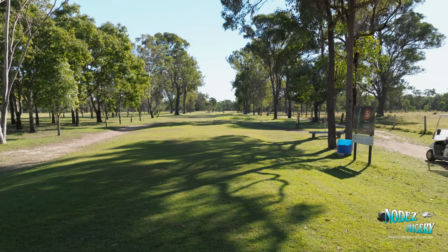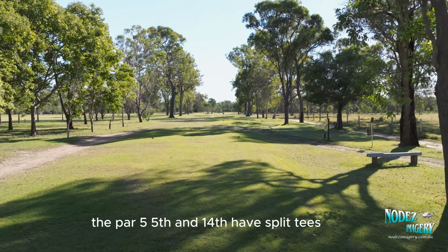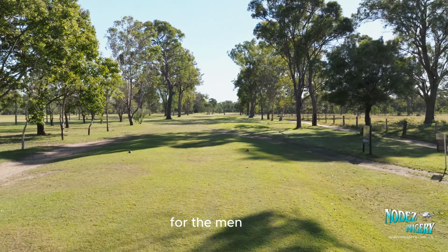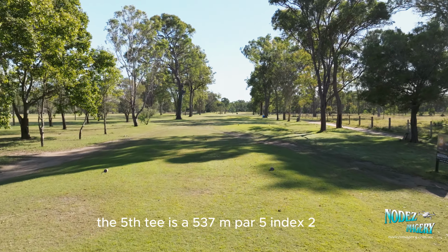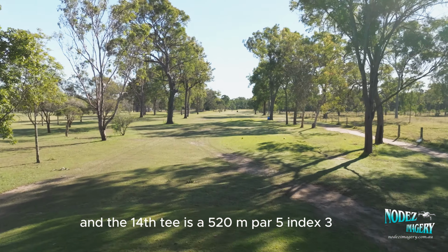Par 5 5th and 14th have split tees for the men. The fifth tee is a 537-metre par 5, index 2, and the 14th tee is a 520-metre par 5, index 3.